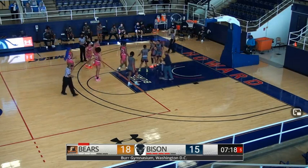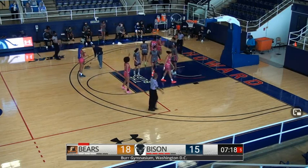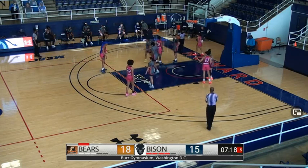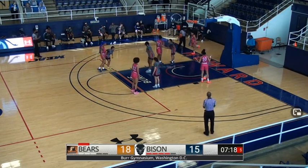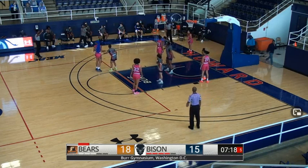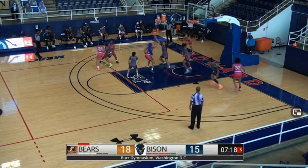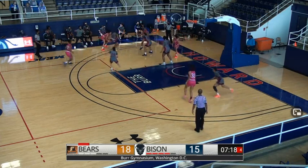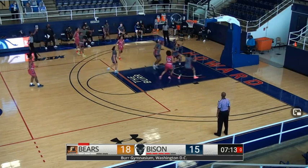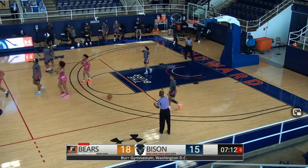Seems like the Bison will get this one on the possession. It's been a lot of bodies hitting the ground. You've seen that multiple times here in the early going. Yeah, Warren inbounding it again. Passes in. Jayla Thornton has it. Jayla Thornton, 3-pointer's up, and shot will not go.